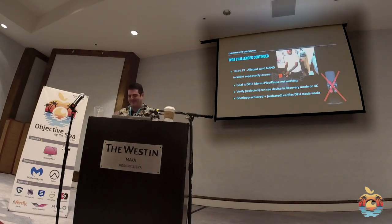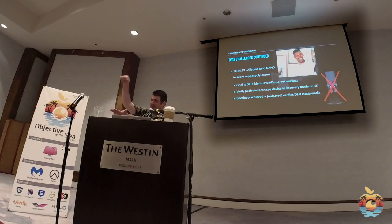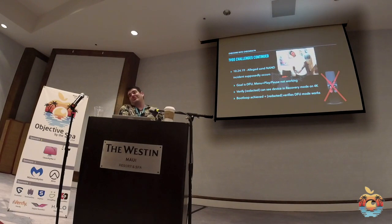This is probably going to be my favorite part, but I can't talk as much about it as I'd like to. So allegedly, on this day, a piece of sandpaper, and not like one of those things that you professionally put down on it, an actual piece of sandpaper might have gone directly onto a NAND inside of an Apple TV, allegedly, to get it into DFU mode.